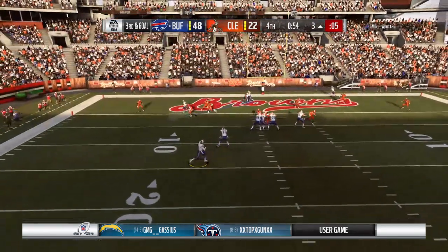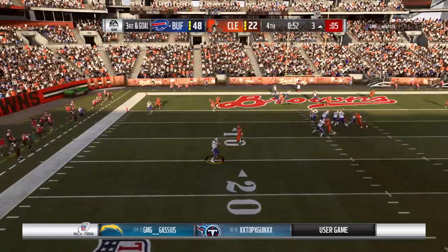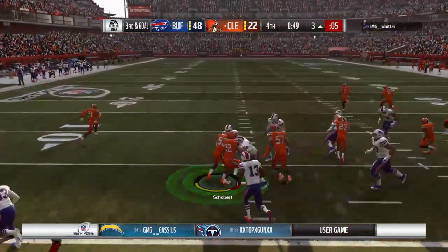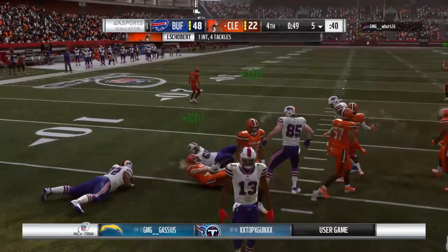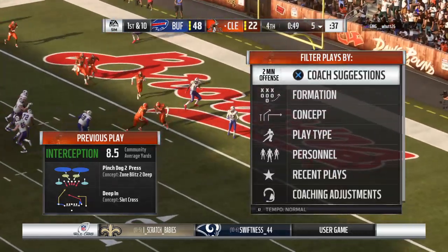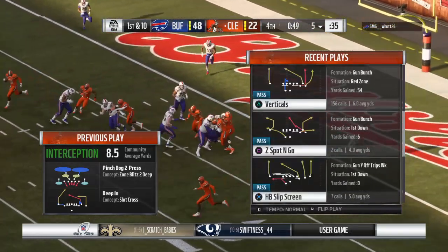This time Jackson will throw it. Steps away to his left. Into heavy traffic, and it's intercepted. Picked up by the linebacker, Joe Schobert. And a big turnover there as his guys will get the football back.